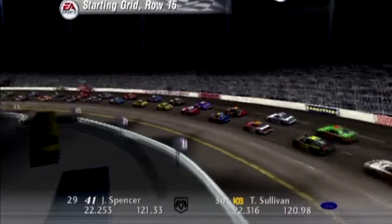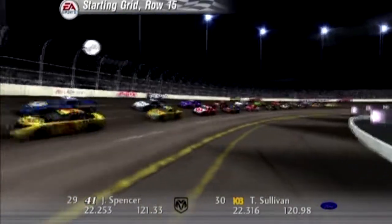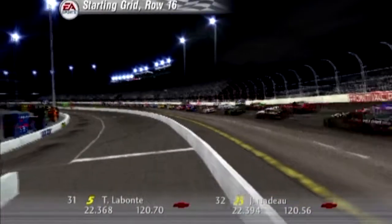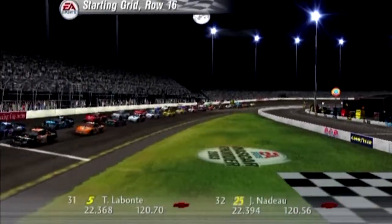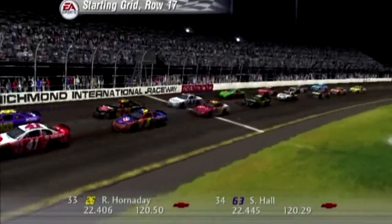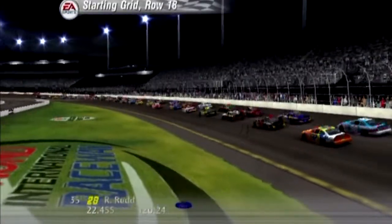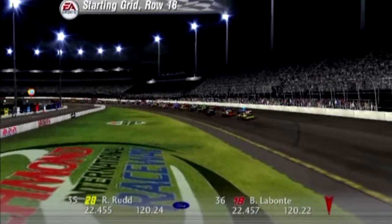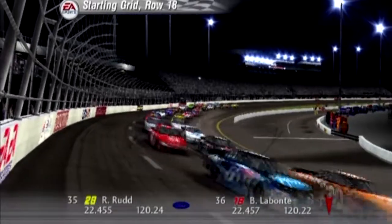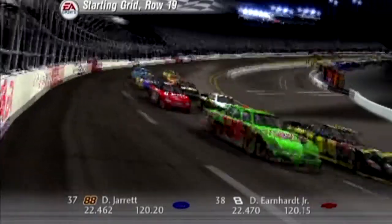Starting from row 15 will be the Target Dodge and the 103 car. In the 16th row are the Kellogg Chevrolet and the UAW Delphi Chevrolet. In the 17th row are the 26 car and the 63 car. In the 18th row are the Avalon Ford and the Interstate Batteries Pontiac. Dale Earnhardt Jr., the NASCAR Winston Cup points leader, will start the race from the back of the pack.